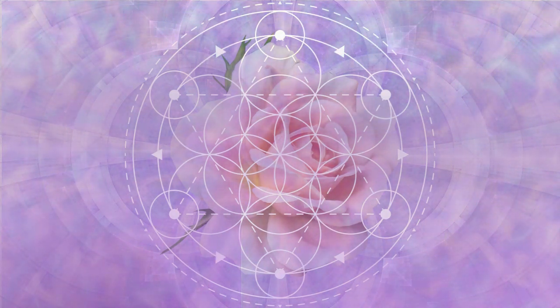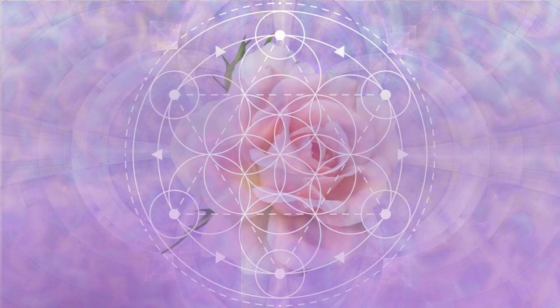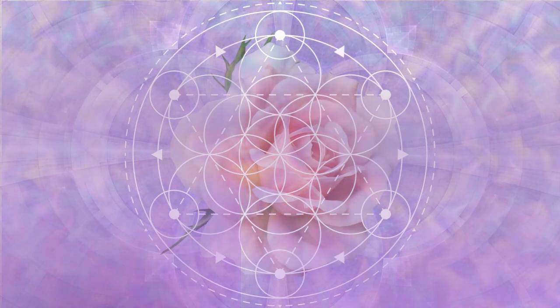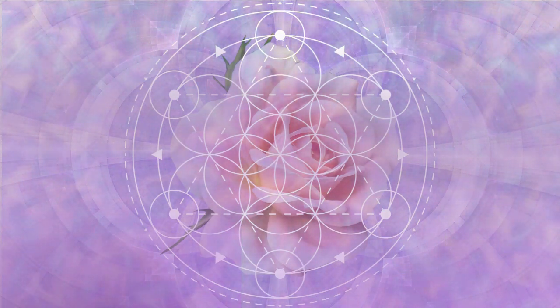As you arrive to the center of the spiral path, you take a moment to express gratitude, honor, and reverence for the offerings which you have received. May you always be a keeper of the Rose Template. And so it is. And so it is.